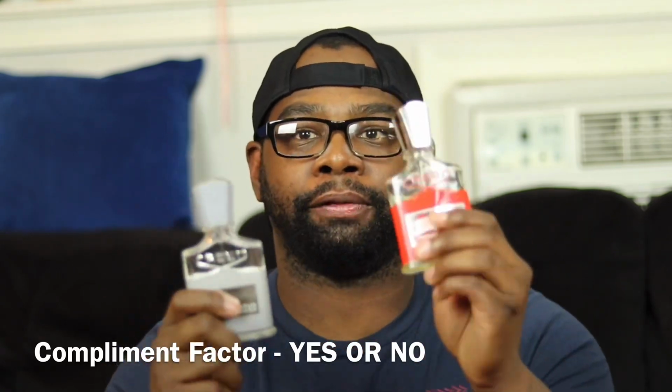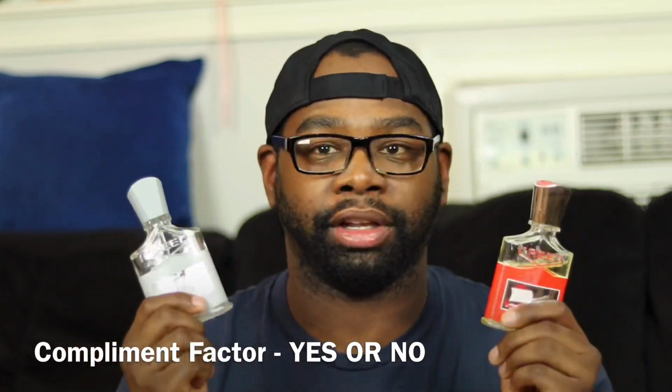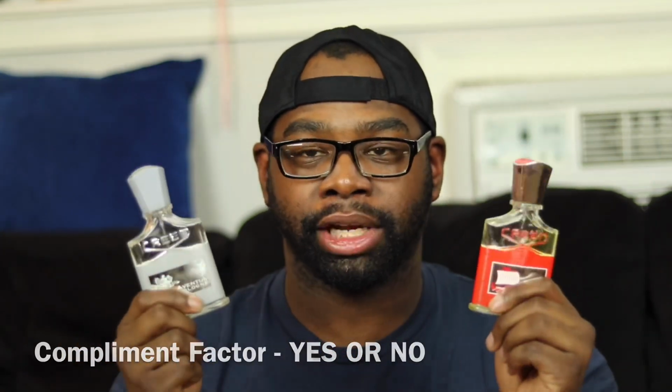So which one do I prefer? They're both good fragrances. That's why I own them both. I spent the money for both of these fragrances. These were not sent to me by Creed. Just a little FYI for your information. Okay, my favorite. Let's talk about the rating real quick. This one, I gave a 9.5 out of 10. This one here, I gave it an 8.5 out of 10. My favorite from the line, Creed Viking.